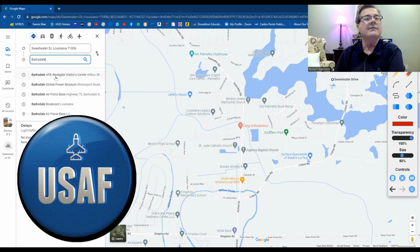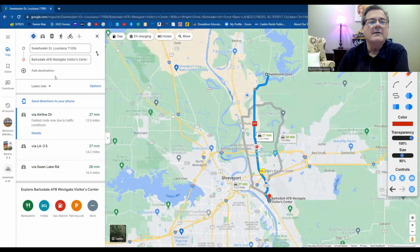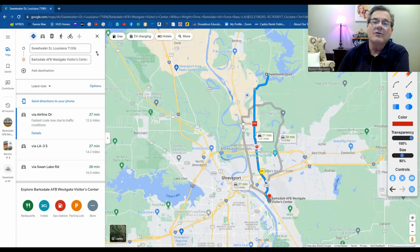then the distance to the main gate off of Barksdale Boulevard would be 12 and a half miles, which would be about a 27-minute drive because of the lights stopping here and there and all. Now, the thing about it is you could go Benton Road here, this Highway 3, and it's the same 27 minutes, but it's 14 and a half miles, a couple of miles more than just going straight. So it just would depend on what time of the day.